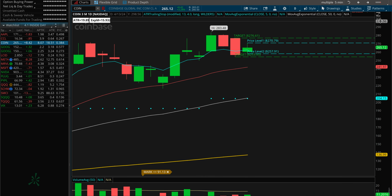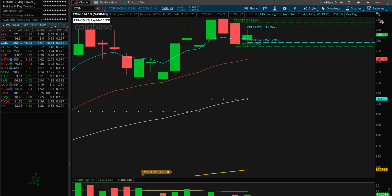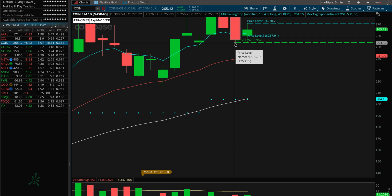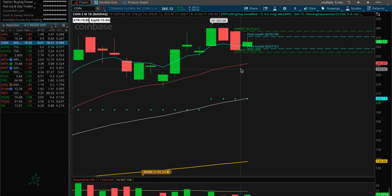So Coinbase, or COIN, is another inside day candle, and the trigger price is 270.79. That means if COIN breaks above 270.79, then the target is 276.61. Anything below 257.91, which is here, gives us a target of 253.95. It too is under the 5 EMA on the daily chart. It could go either direction. Just keep in mind, it closed at 265.12.